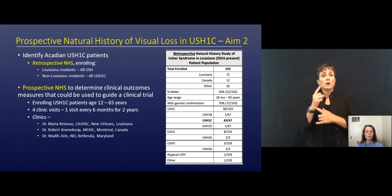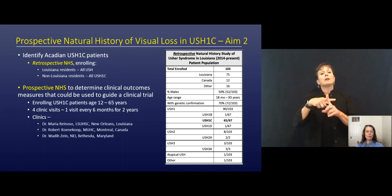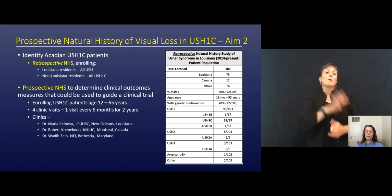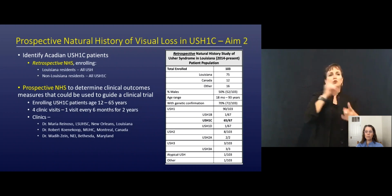For this study, we are enrolling all Usher patients that are Louisiana residents and all USH1C patients from around the world. Currently, we have 103 participants enrolled, 75 from Louisiana, 12 from Canada, and 16 from around the world. Approximately 50% are males, and our participants range in age from 18 months to 93 years. 72 of 103 have genetic confirmation. We're working with the remainder to provide genetic testing.